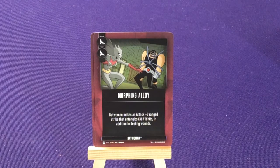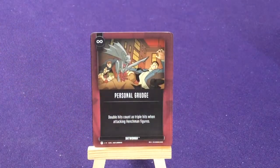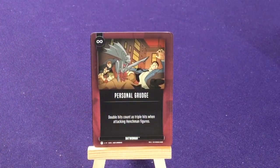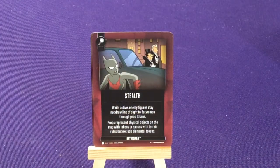Batwoman makes an attack plus 2 range strikes that entangles if it hits, in addition to dealing wounds. Personal Grudge, which is an infinite one. Double hits count as triple hits, only against henchmen. And then here you can kind of see maybe who she's after. That looks like the Penguin and Rupert Thorne.